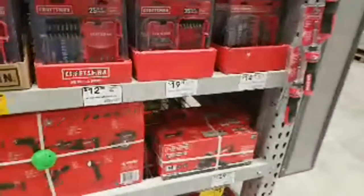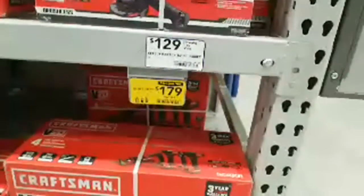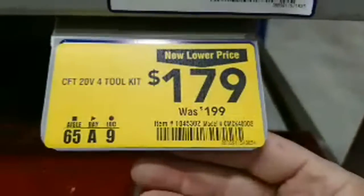Okay. So did they lower the price of this 4 tool kit here? It's like 20 bucks lower from $199.